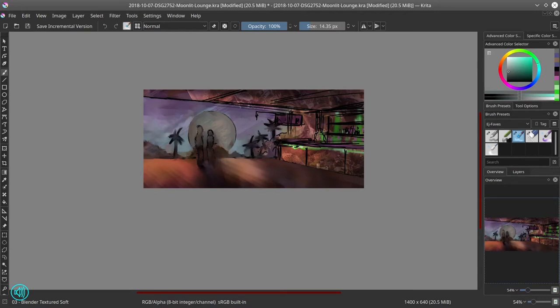In all honesty, I really don't like the coconut trees the way I painted them. I should have been a little more realistic with it. But it's supposed to be a speed paint, so I wanted to do this fast and quick.